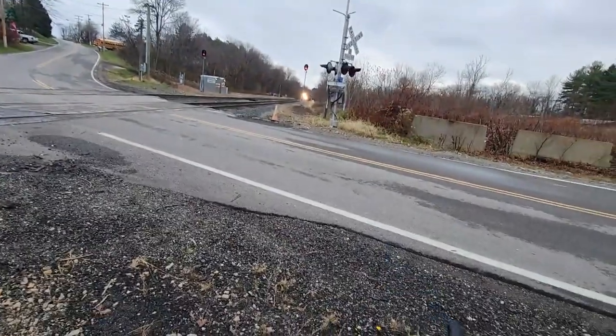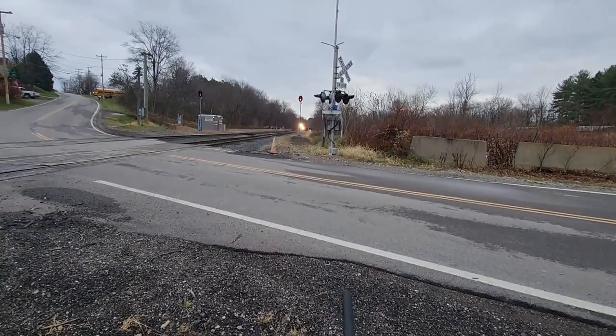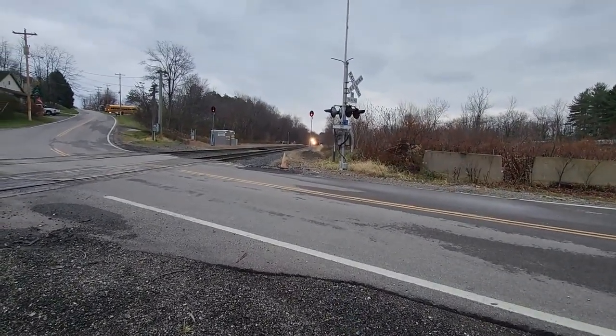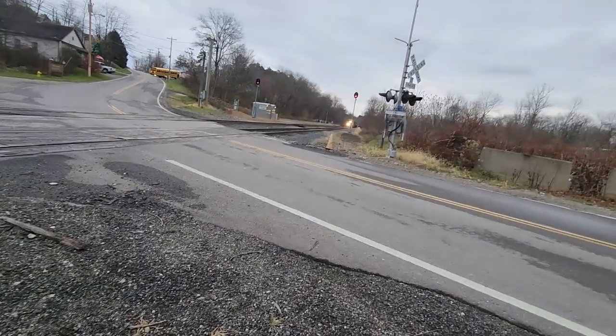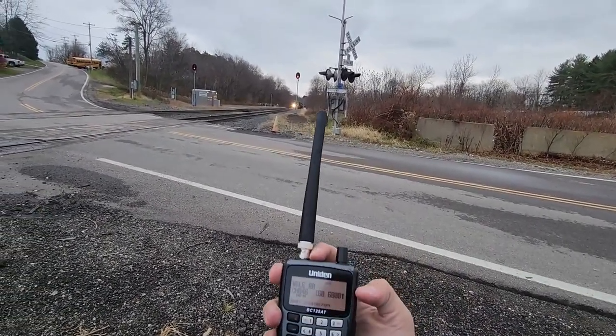Turn around. I'm going to pause it, and they're setting the handbrakes right now on the cars, and they're uncoupling. Handbrakes are set. The radio-controlled signals and switches have restored to normal. I ended the video too early, and then I shut the phone off. Here we go. Get ready to leave.